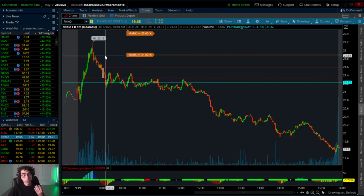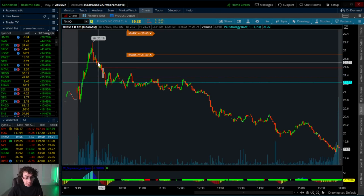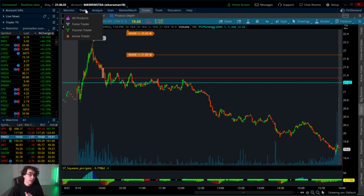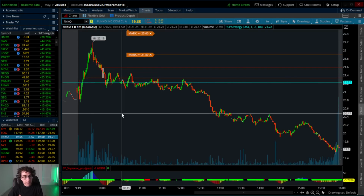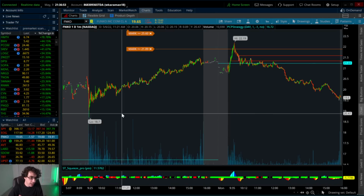It's crazy. If I were to hold the puts from where I got in initially at 9:59 a.m., which was right here at 21.70s towards the top, I bought those at 50 cents. Those are now worth $1.20, right? It's just crazy, man. That's over 120% return. But still, I'm up 80%. The contracts are up 109% on the day.